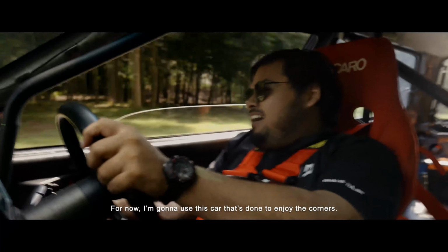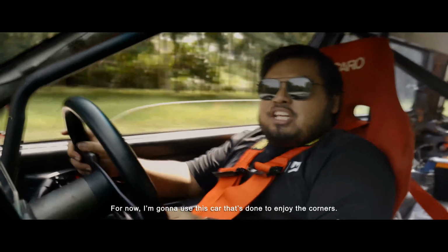For now, I'm going to use this car that's done to enjoy the corners.